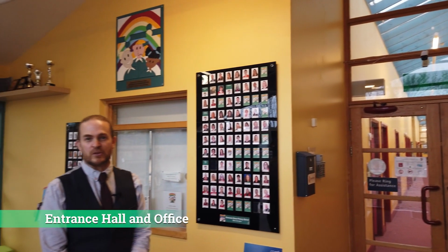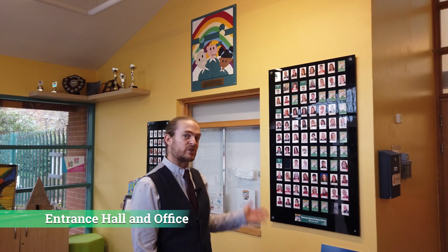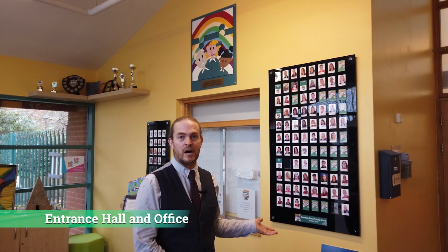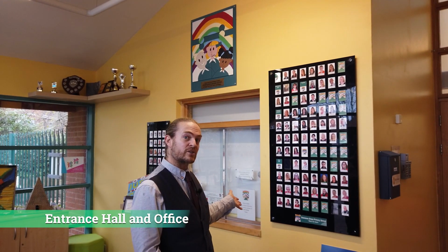So this is the entrance hall of the school. The children don't normally come in or out this way unless for some reason they've got an appointment or they've come in a little bit late. But it's important for you, I think, to see this space. This is where our administrative staff work. If you've got any problems or any questions, anything you need to ask, any help you need, this is the place you need to come. So it's our entrance hall, but also our school office is behind that hatch as well.